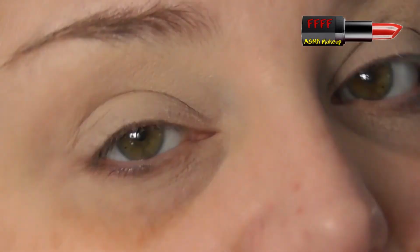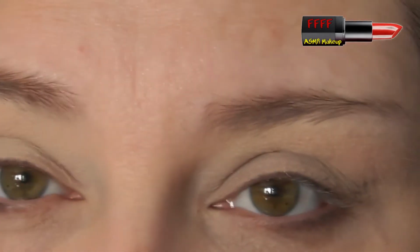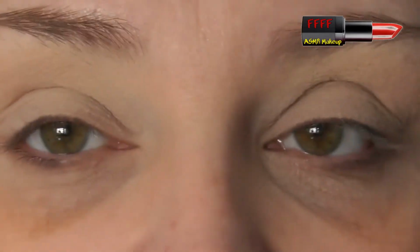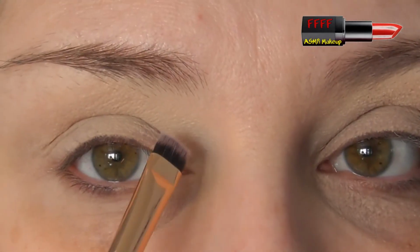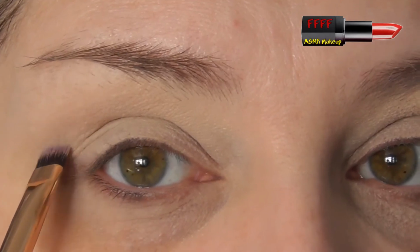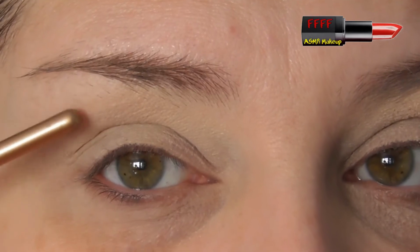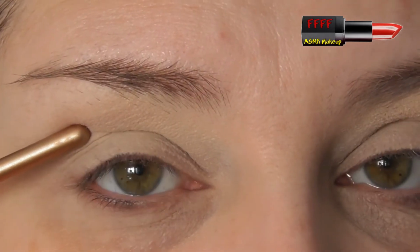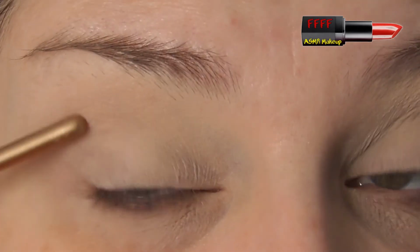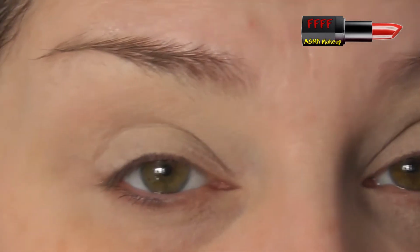But just because you have hooded eyes doesn't mean you can't follow my tutorial. Get yourself a flat brush like this, or a pencil brush, or just something that you can do a very precise line with. Pick up the first colour, and with your eyes open, just sketch out where you would need your crease to fall. Obviously, that means you will have reduced the space between your crease and your brow, because I can actually follow, that's my eye socket just there, so I can actually follow that line round.